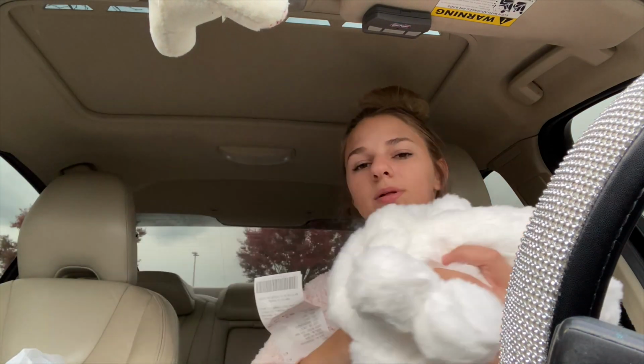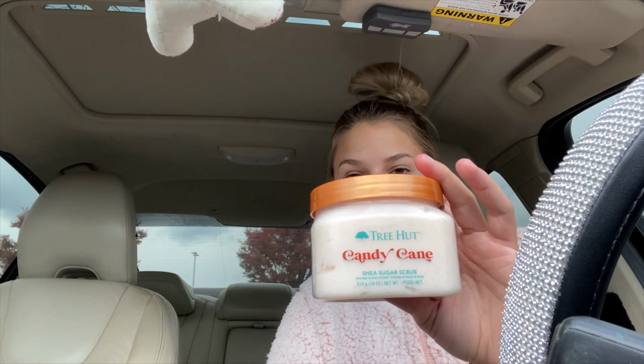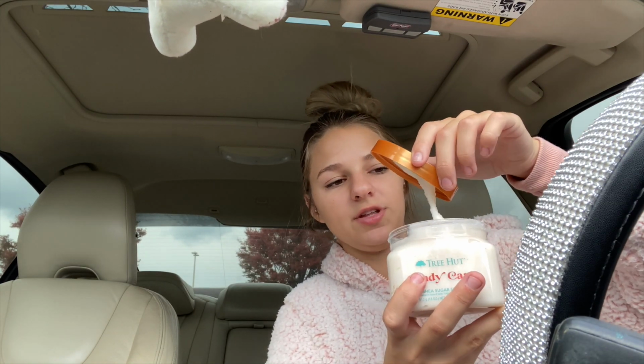I then just went to Five Below and I got 2 furry stockings for me and Darian for in my room. From Target, I got the Candy Cane Tree Hut Scrub. I'm really excited to use this and see if I really like the smell in the shower, because I feel like that's the real test.